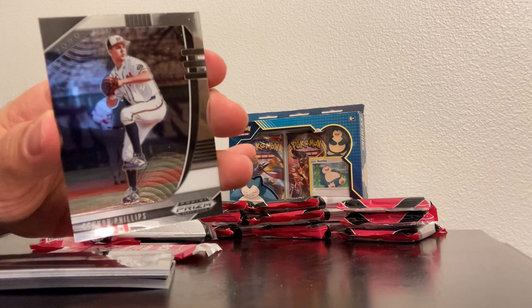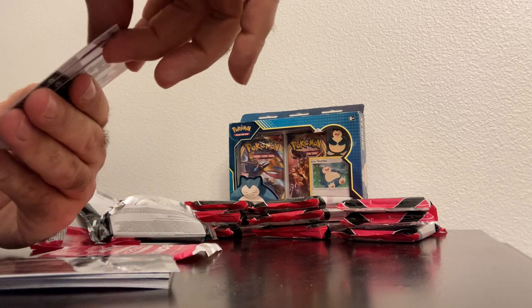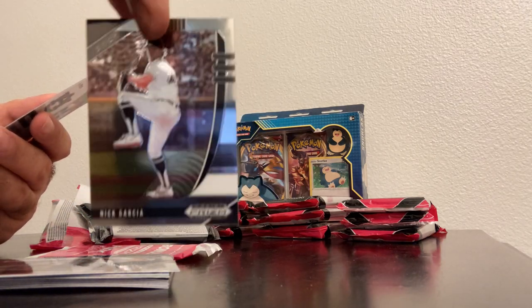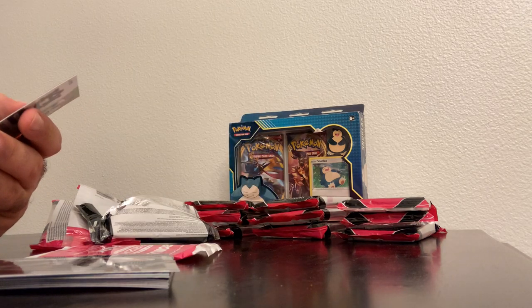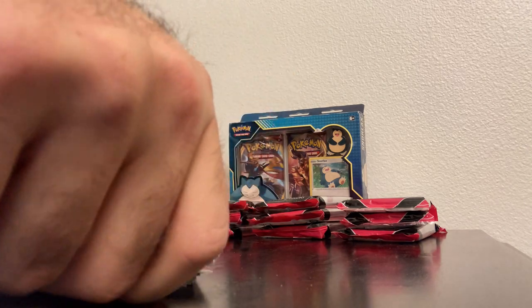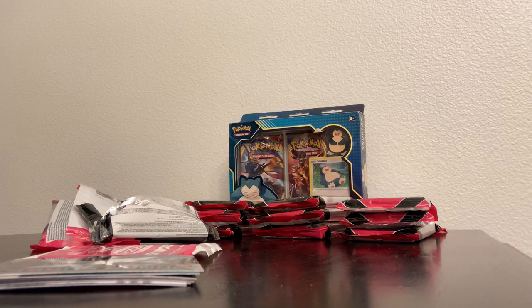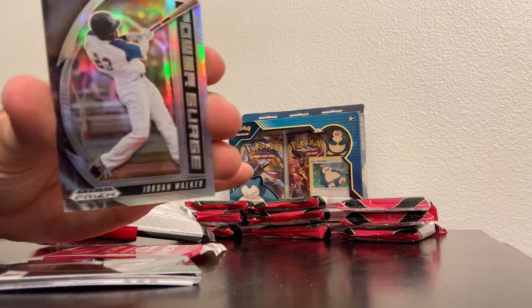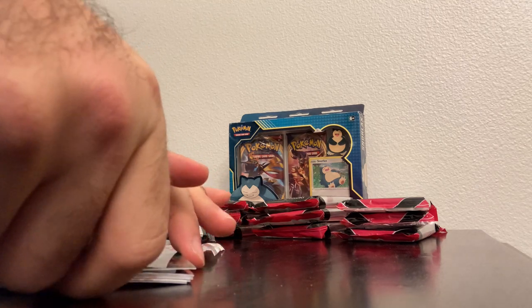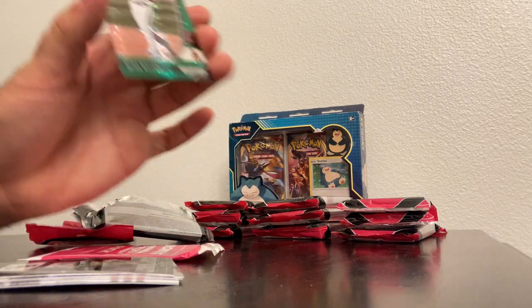Pitcher Connor Phillips, Cade Cavalli. Next card, another pitcher, Nick Garcia, Tanner Burns, Levi Prater. Power Surge, Jordan Walker. Alika Williams, Green Prism.